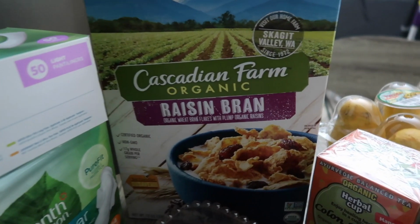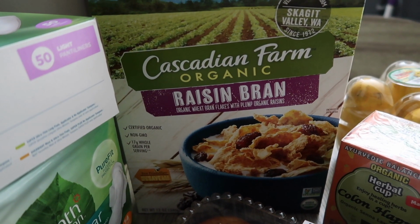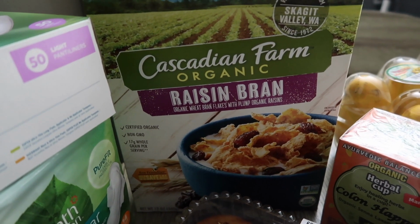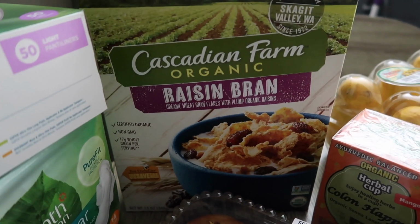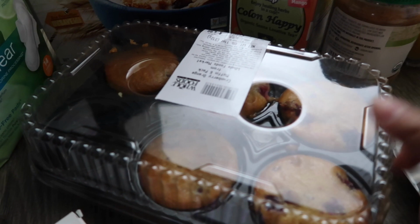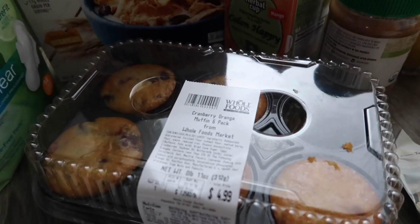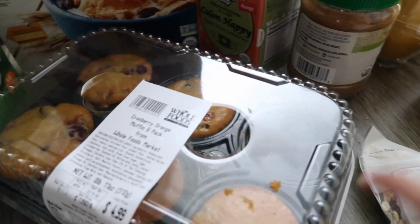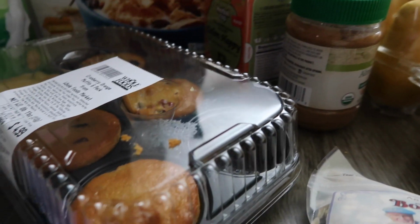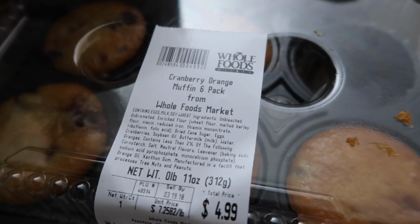So, mag-umpisa tayo dito for breakfast. Ito yung binili ko. It's an organic raisin brand. Meron din ito sa Trader Joe's. So, yan. For quick breakfast. And then, bumili na rin ako ng, ano yun? Ng muffin. Sarap nito. Kinain ko na yung isa. So, you can see. Masarap to. It's the cranberry orange muffin.